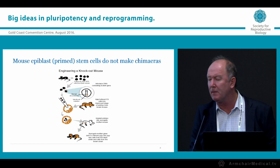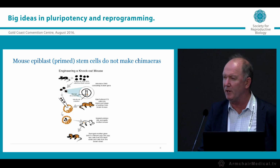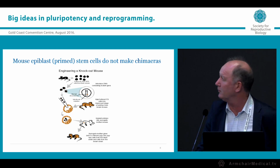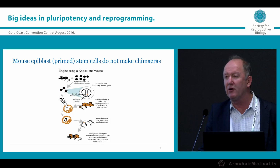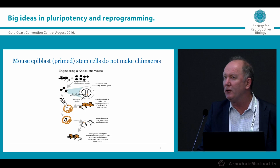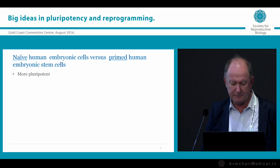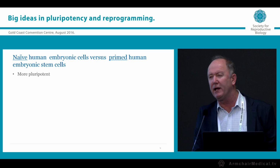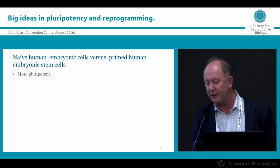So what's the difference? Well, I've told you before that mouse embryonic stem cells can make chimeras if we inject them back into the developing blastocyst. If we take mouse epiblast stem cells, which approximate to the human ES cell type, they don't make chimeras. So based on what I've told you, you can conclude that they're not as pluripotent. So what are the differences? Well, we've talked about naive cells being more pluripotent because in the mouse, the equivalent does not make chimeras.